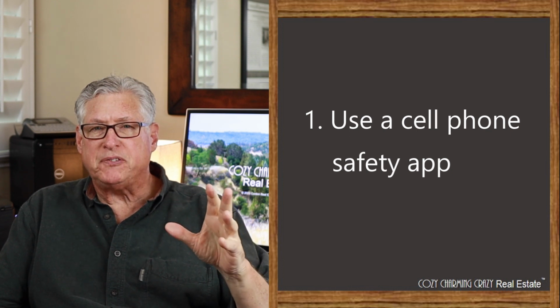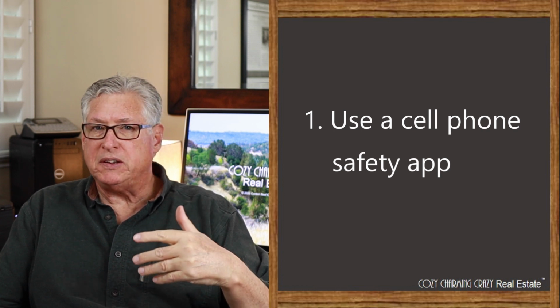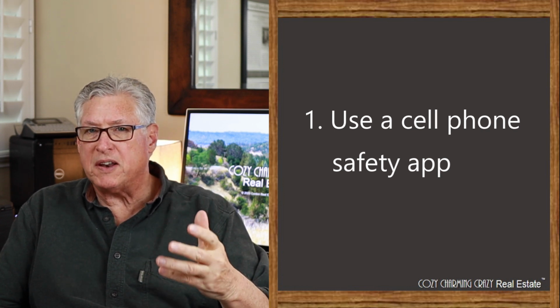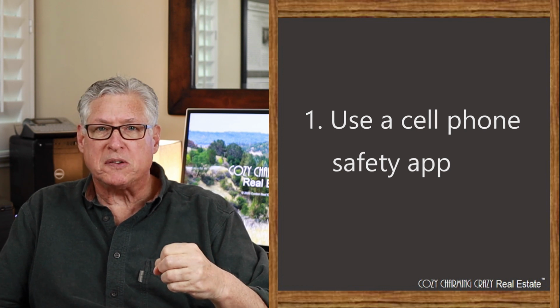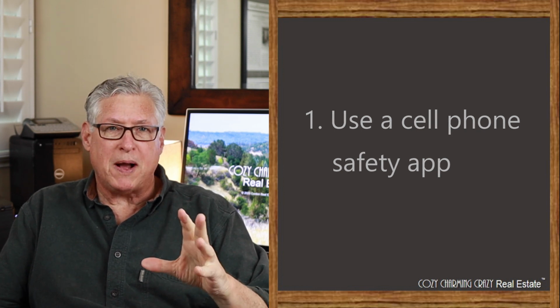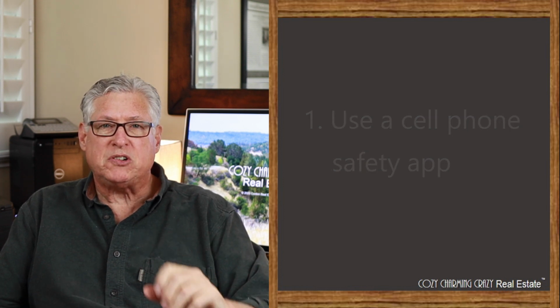Have an app on your phone, one that will send out messages not only necessarily to your office, but also to friends and family, or even perhaps law enforcement. Those apps are usually customizable. You can send out emergency notices to whoever you need, so make sure to get one that works for you.